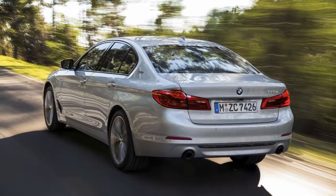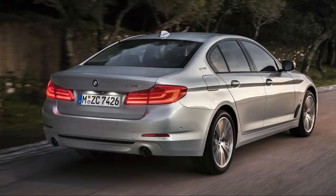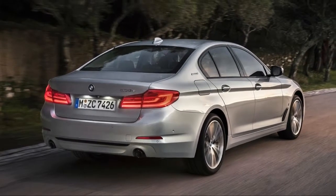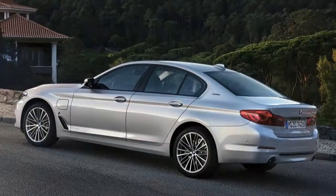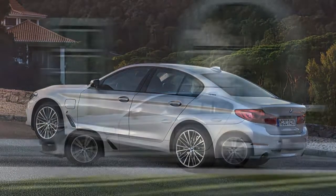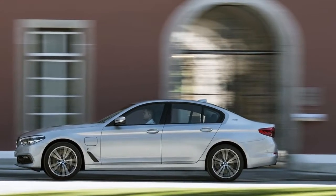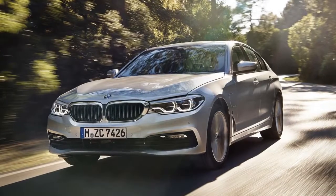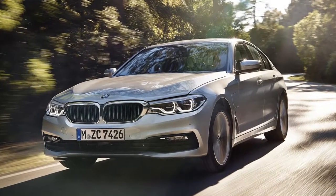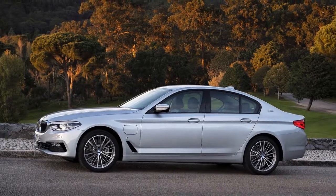Many consumers actually did want range and fuel economy, and Bimmer watched as its competitors rolled out efficient small displacement plug-in hybrids. With the 2018 530e iPerformance sedan, it looks like the company is finally getting it.